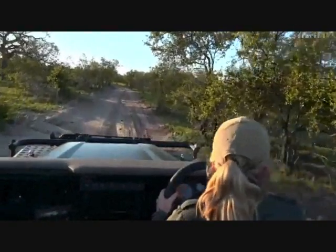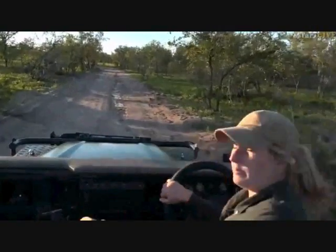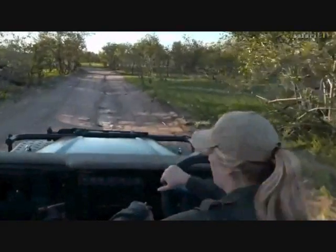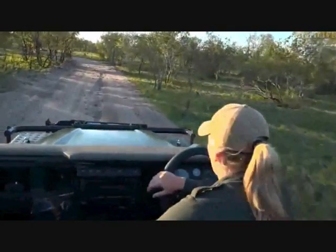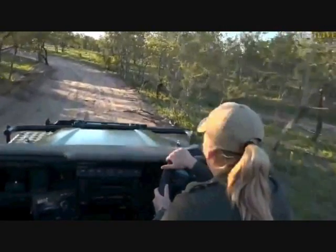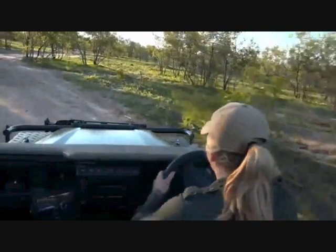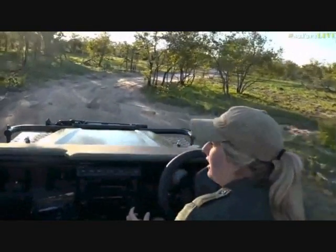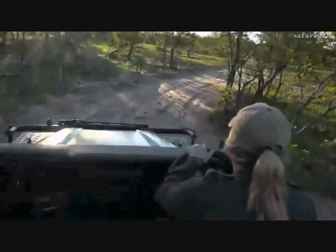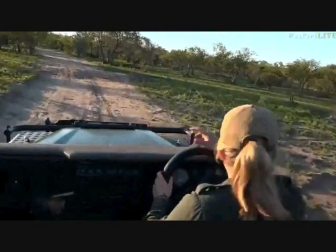Over the bumps we go, and I must tell you, on the road at the moment there's a lot of big logs and sticks that the elephants have pushed into the road. I suppose even the buffalo could have pushed them there. And one jumped up underneath the vehicle, and oh my goodness, it was such a large stick. I don't even know where we picked it up. It must have just caught the tire and hit the undercarriage.